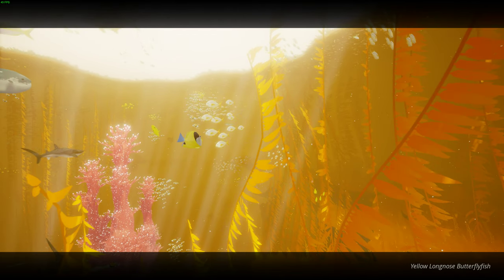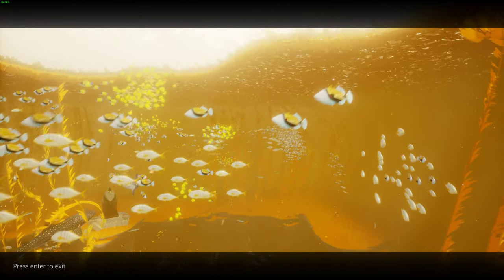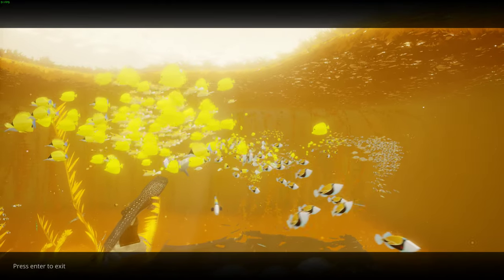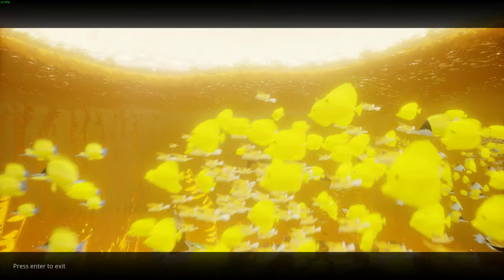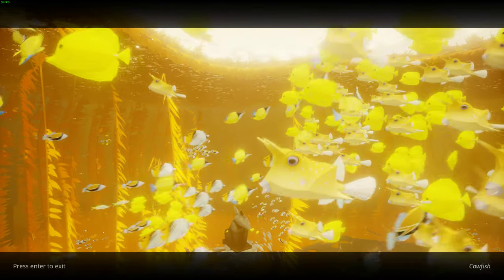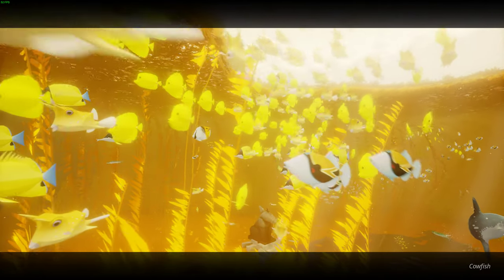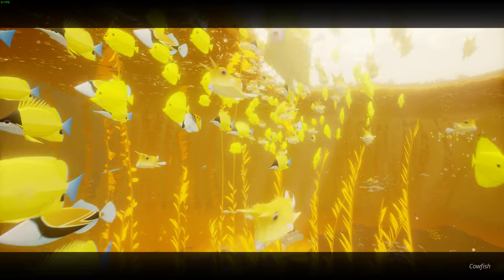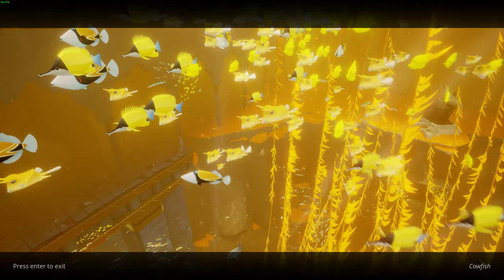And now we'll move on to another species, we'll see what else we can find. I want to find the cowfish, they're the longhorn cowfish. They're very, very weird, these cowfish. They're a species of boxfish, which kind of look like pufferfish. They're called cowfish, obviously, because they have two long prongs here that make them look like bulls.